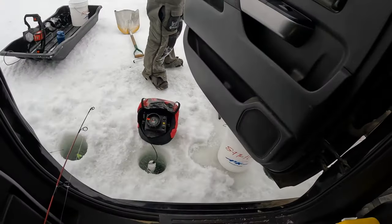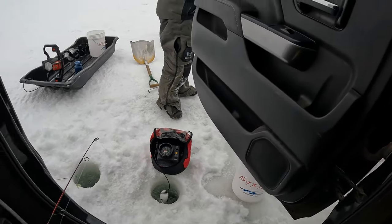All right, well, it got freezing cold out and super windy, so we had to change plans and brought the truck out on the ice, and now we're fishing out of the truck. Hopefully we can scrape off a few more here before the evening.